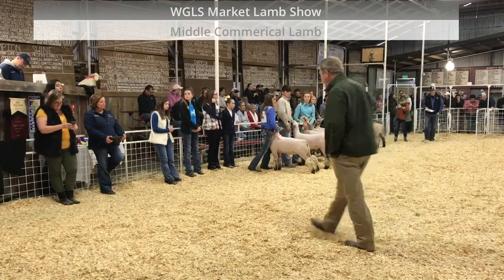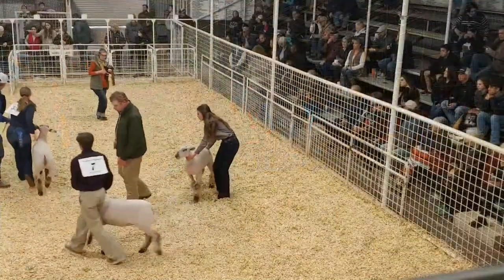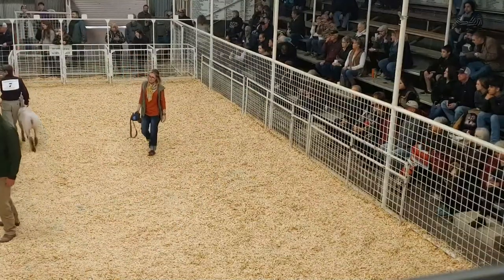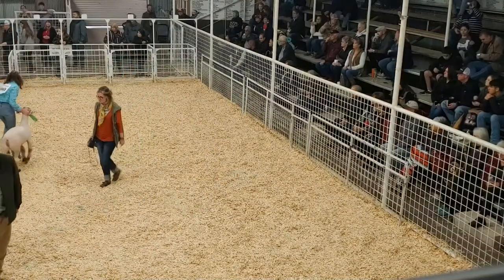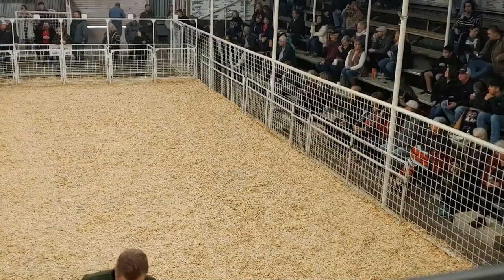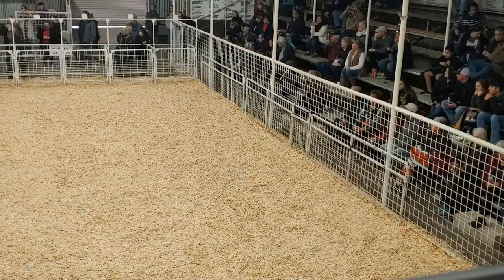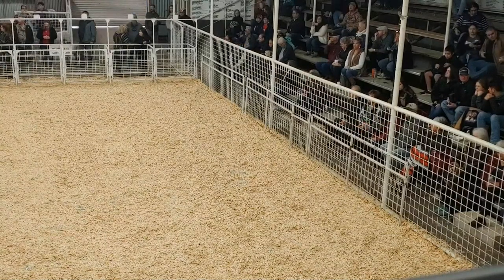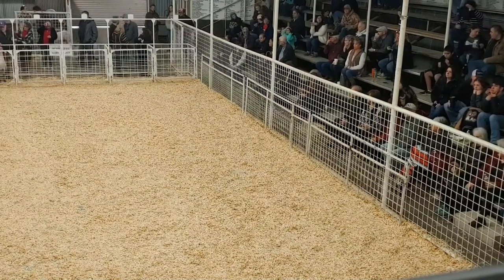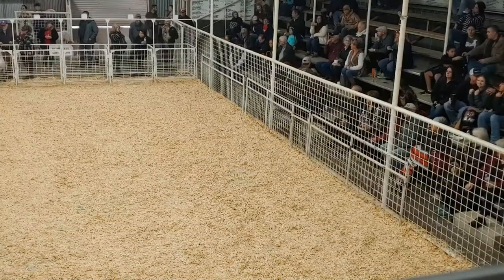All right, placing in our first class of medium weight commercial lambs. First, Trinity Payne. Second, Joseph Hadland. Third, Abby McKee. Fourth, Christina Smith. Fifth, Ranson Chavez. Sixth, Catherine Cook. Seventh, Abby McKee. Eighth, Jameson Hacker. And ninth, Teresa Ailman.